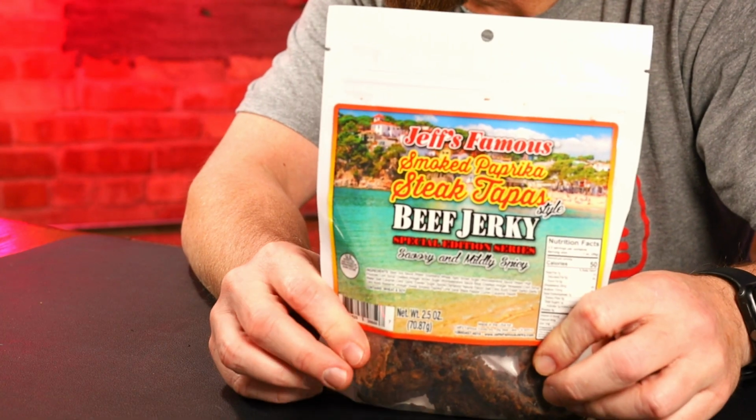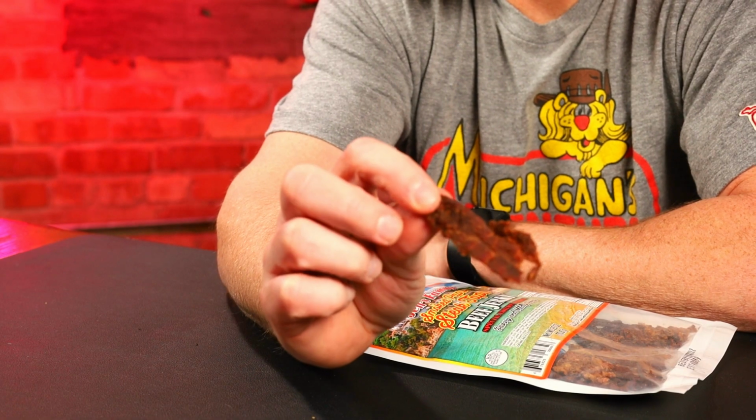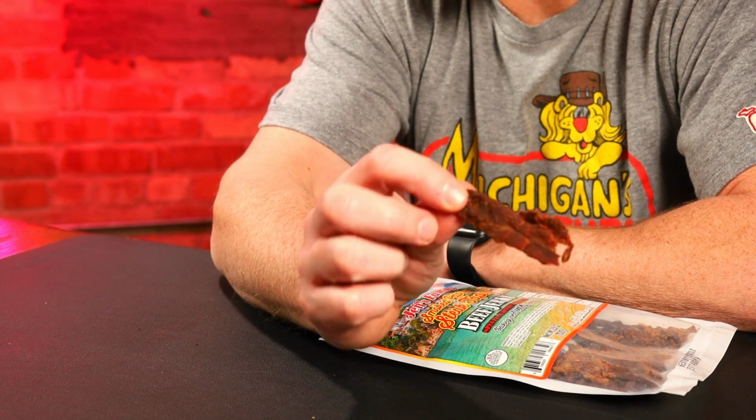Okay, a special edition series, savory and mildly spicy. This is smoked paprika steak tapas style. Tapas, if I'm saying that right. Very similar to the last two that I tried. This one, not bad either. Pretty decent, if you like a smoked paprika taste. Kind of hard to describe. Kind of similar to the black pepper one, along those lines. I like it better than the black pepper one, but not bad, decent.